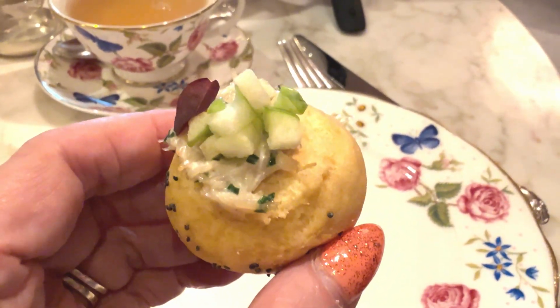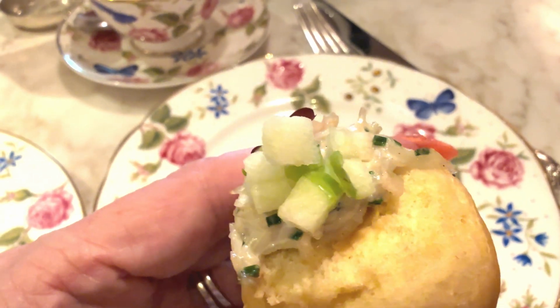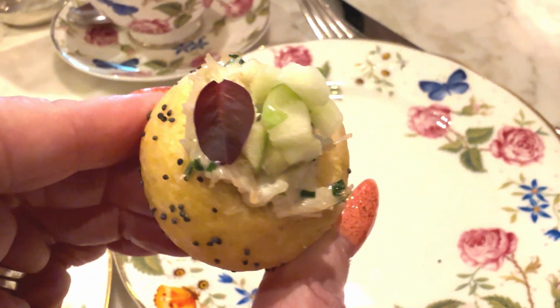This is a Cornish crab roll with creme fraiche, chives, a hint of Dijon mustard, and trout roe on top. Oh, let's try this one. This one, it needed more crab.